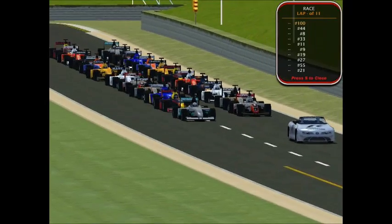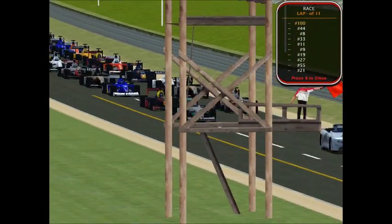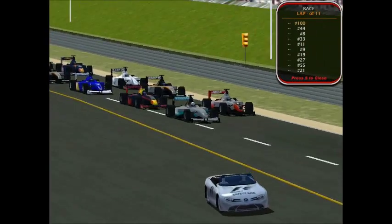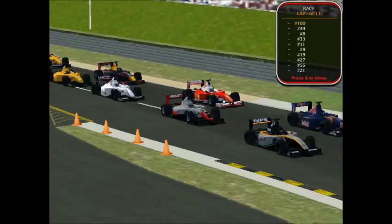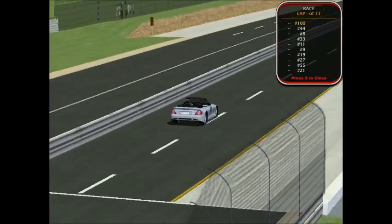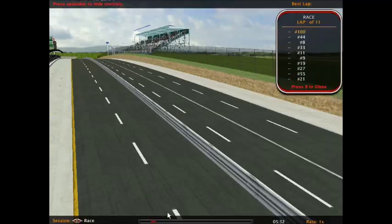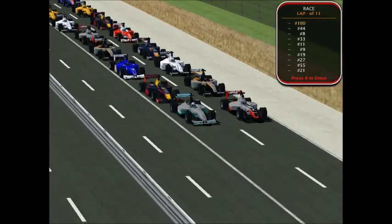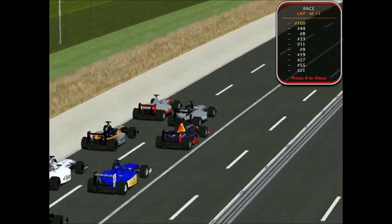The field is rolling off. Second race of the season here at South Africa. Looks like no one's having any problems. Oops. And we are racing at South Africa. I don't know how to pronounce this track, so I'm sorry.